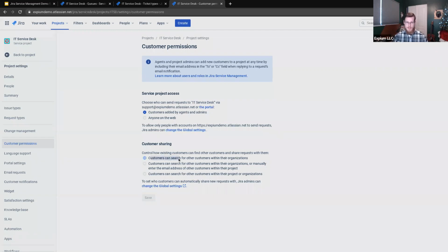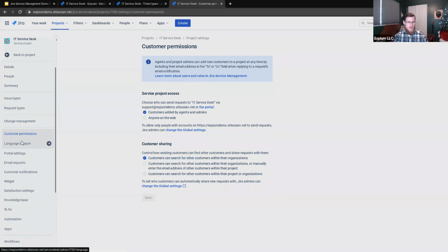So this allows customers to search for any other customer within their organization, or you can allow customers to search for other customers within their project or organizations, or only specifically by email address, if they know the exact email address. This allows you to protect the information of your customers who might be external to the organization or product or project.